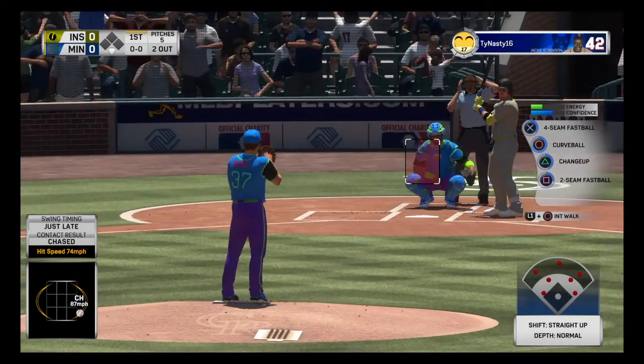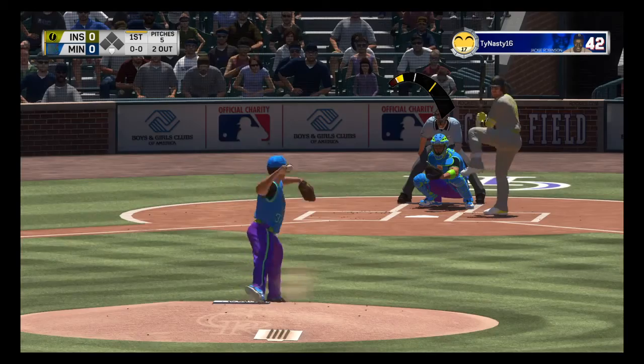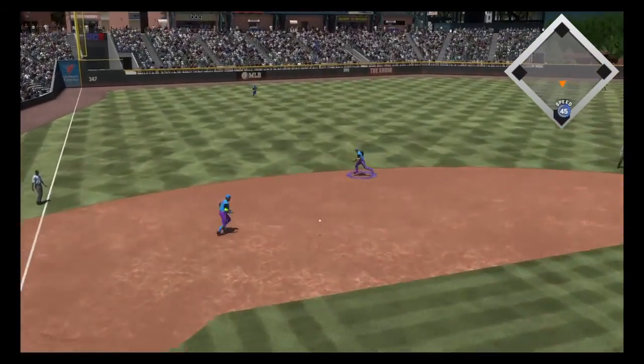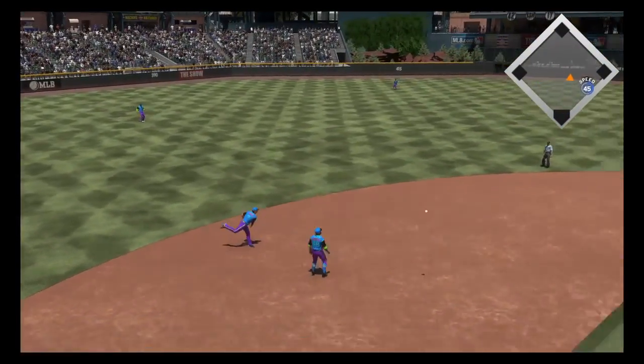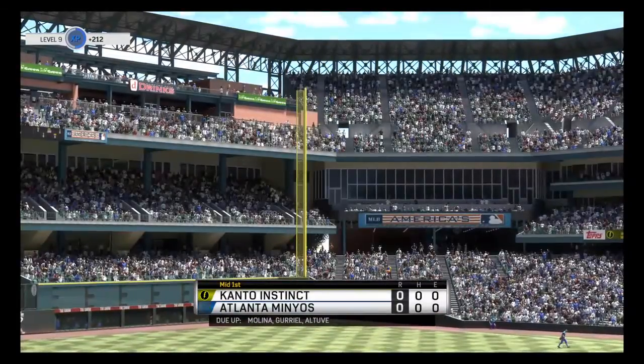Now at the plate, Justin Turner. First chance for him here in the top of the first with nobody on. Turner. Ground ball left side. Throw to first in plenty of time, and the side is retired.